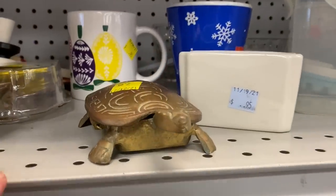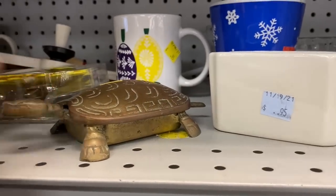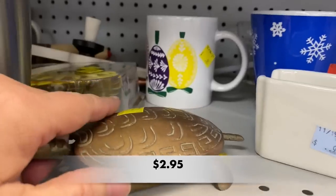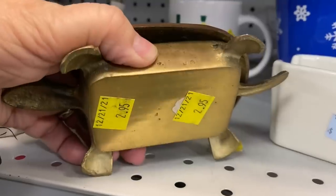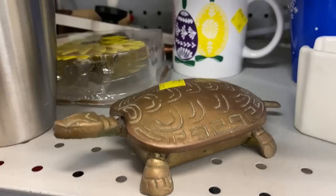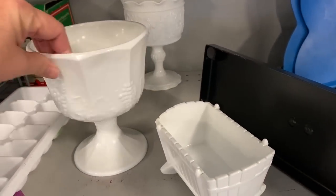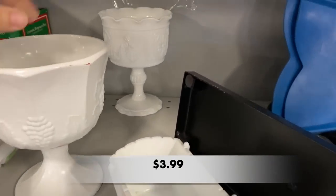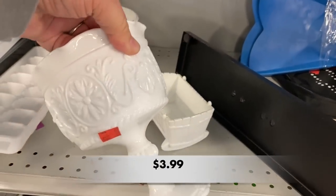I noticed this brass piece. It's a turtle, and I can't say I've ever found a brass turtle before, but this is actually an ashtray. I found three pieces of white glass. This one is Indiana Colony Harvest. And this one has a beautiful pattern, and I like that ruffled edge.